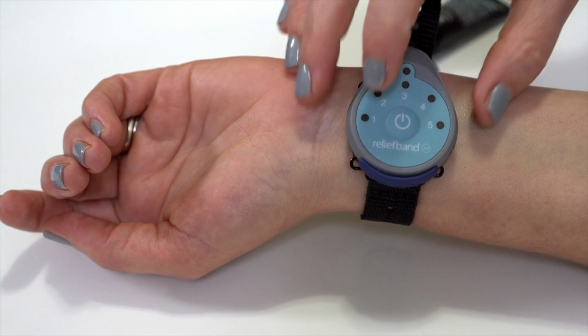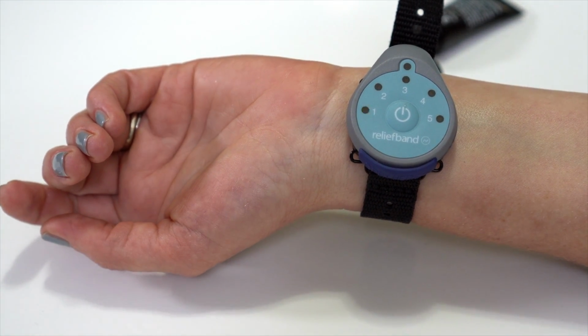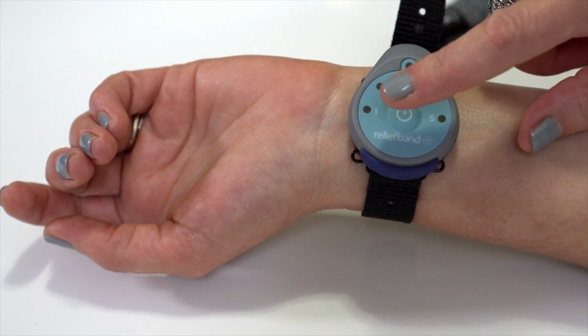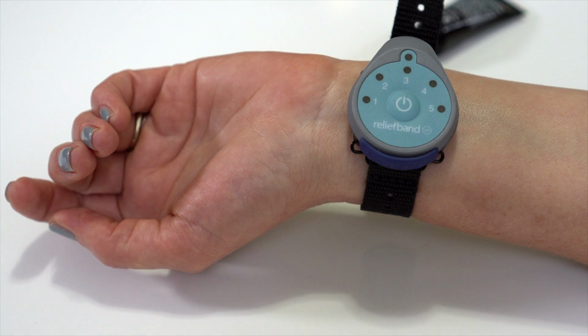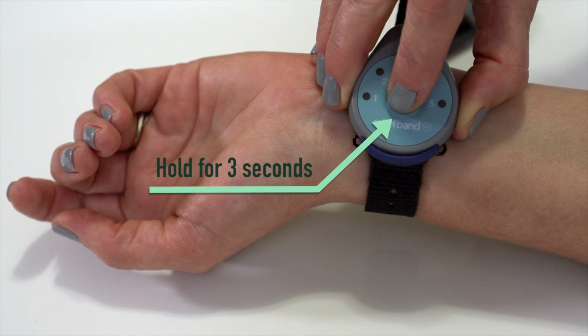Starting at level 1, increase the level until you feel a tingling that runs through your palm and middle finger at a comfortable level. Then turn it off periodically to see if you still have symptoms. If so, turn it back on. You'll turn it off by holding the power button for 3 seconds.